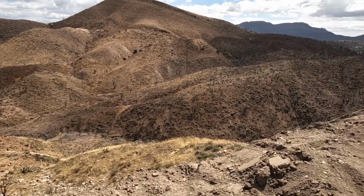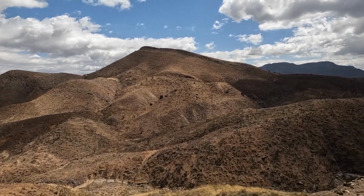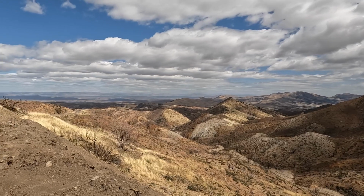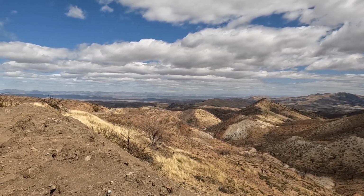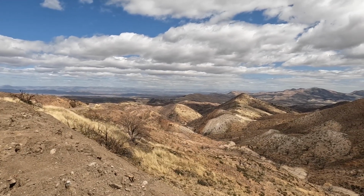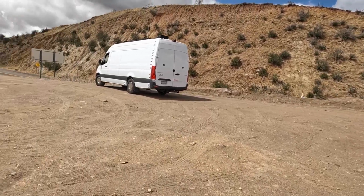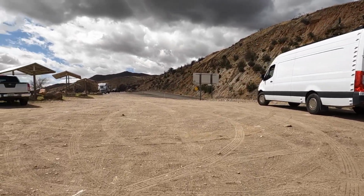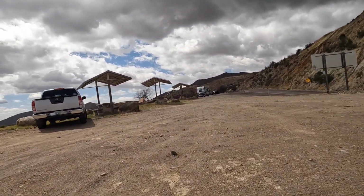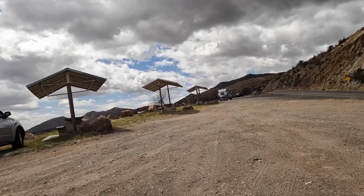Bingo, found it. Look at this. This is called El Capitan Pass. That's looking down towards Globe, down through there. Absolutely beautiful here. Little picnic area. Truckers can check their brakes here. There's a storyboard up here. Go check that out.